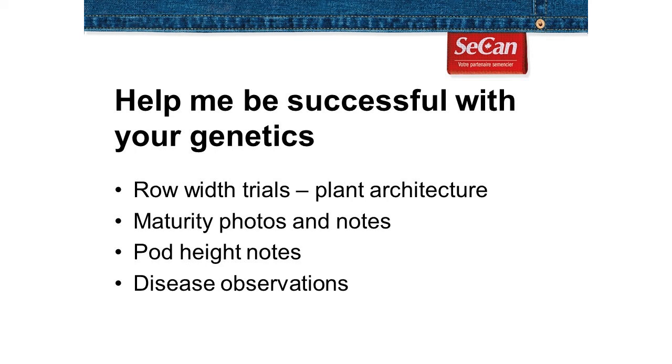I'm also trying to take more and more maturity photos and notes because varieties perform differently in different latitudes and longitudes. So the more information, the better. From the west, again, we get more pod height questions, so we're trying to take more photos, take more notes on those bottom pods, and see where they are.